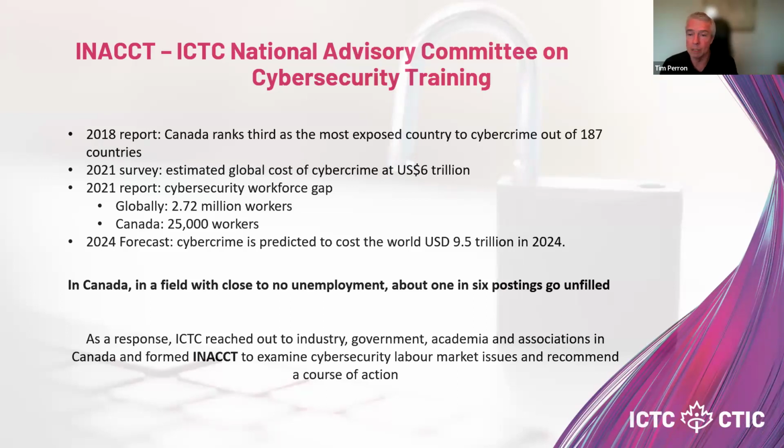Back in 2018, Canada wasn't doing really well. We were about third of 187 countries in terms of our exposure to cybercrime. It's gotten better since then, but cybercrime causes a huge amount of financial loss to the global community. You can see those numbers there: $6 trillion in 2021, and it's growing, $9.5 trillion in 2024.